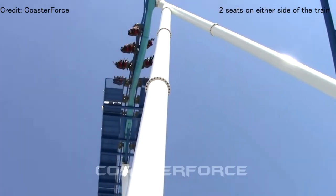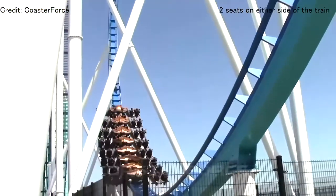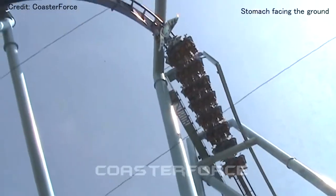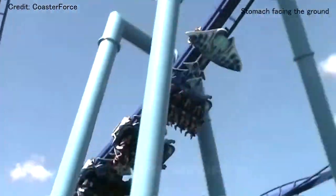And they have the wing coaster, where it was revolutionized by Intamin, but B&M really made it popular. They have 2 seats on either side of the track, so it just makes for some awesome experiences. Then there's the flying coaster, where they tilt you forward and you go about the track, so your belly is facing to the ground.